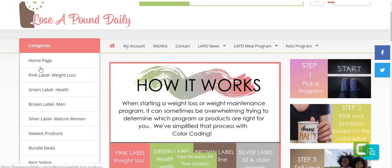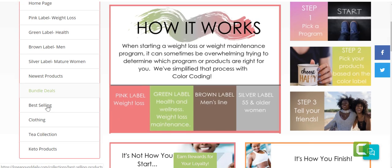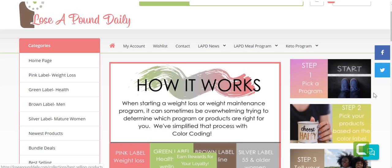Then over here on the left side, you'll see everything is broken down into categories. So here again, you'll see the pink label for weight loss, the green label for health, the brown label, which is our men's section again, and then the silver label for our mature women, our 55 and older. You'll also see our newest products, bundle deals, our best-selling deals, our clothing, our tea collection, and then our keto products.